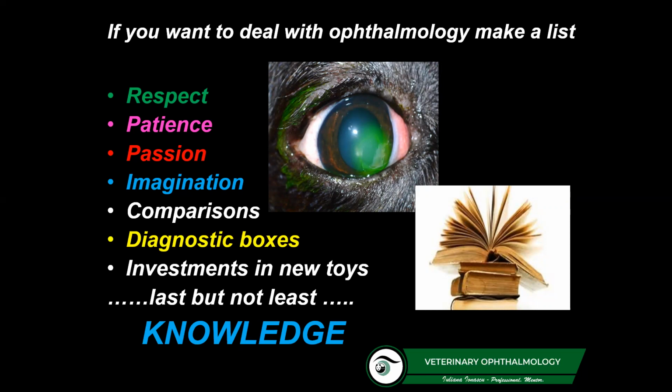A lot of imagination, because you must pick the information that you need to go forward to a diagnosis and a good treatment. Try to compare all the time the lesions on the cornea, for example. If you are linking the lesion with a disease, your job will be very easy. For example, I chose this wonderful picture with a corneal indolent ulcer. When the cornea is like this, and you can compare this lesion with an open book, you are sure about the diagnosis. You have an indolent corneal ulcer.